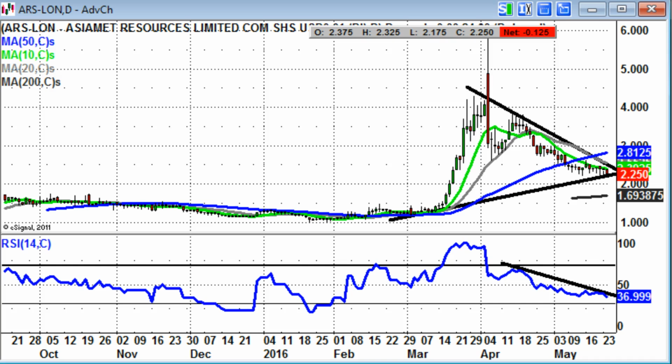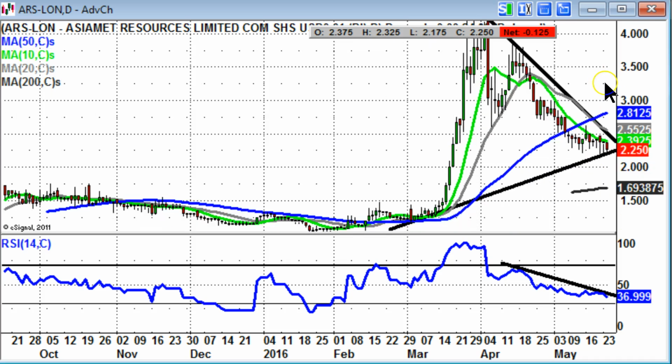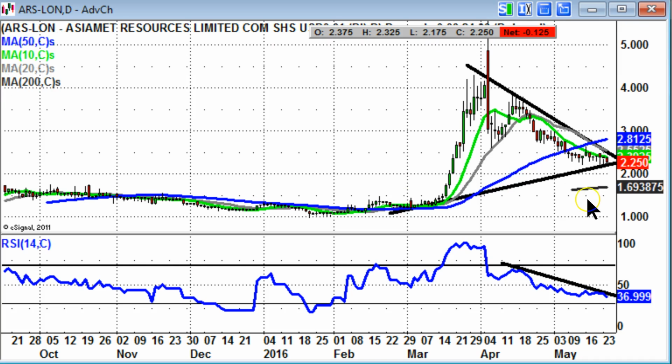Starting off with Asia Met Resources and some news out today, but we need to see the shares back above the 10-day moving average at 2.39 pence to confirm a new leg to the upside. There was also this resistance line in the RSI window from April, which needs to be cracked at 40 pence. Otherwise, a chance for further drift towards the 2 pence zone. But this is overall a decent situation, just a matter of consolidating the gains that we saw at the end of March going into April.